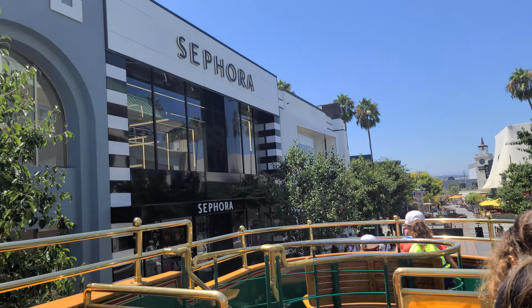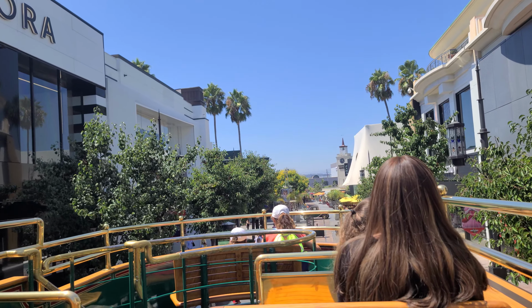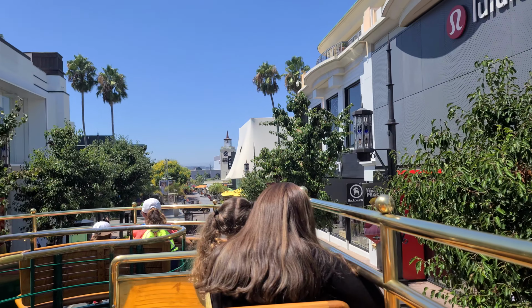Ladies and gentlemen, as we're approaching our stop here in front of the Sephora store, may I kindly ask everyone to remain seated until we come to a complete stop and you hear that safety bell from our driver.